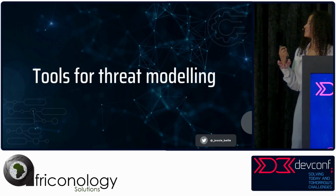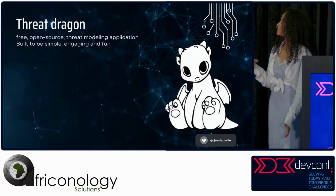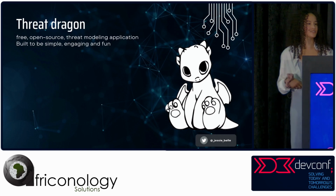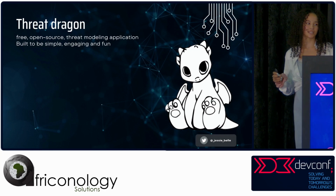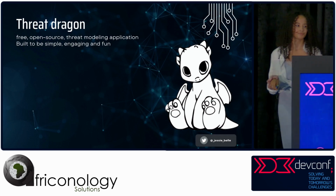Next, I'm going to talk about tools for threat modeling. So this is possibly the cutest mascot for an app that I've ever seen. It is ThreatDragon, and it's another OWASP project. It is a free, open source threat modeling application that's built with the intention to be simple, fun, and engaging.